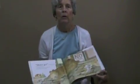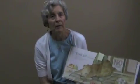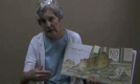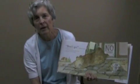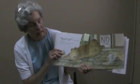Okay, now we're going to talk a little bit about letter naming. We know that letter naming is probably the very best predictor for young children of success as they move into the emergent reading or emergent literacy level.